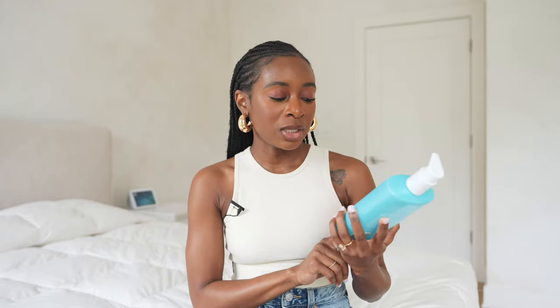If you know me, you know that I love a good thick cream when it comes to my lotion and just lotioning my whole body. However, in the spring and summer, when it's hot, when I'm sweating, when the sun is out, I'm not trying to feel that nasty sticky feeling of really thick lotion or a really thick cream on my skin, because I do tend to sweat pretty easily. So I like a lotion that is a bit more thin in consistency, but something that still equally hydrates, which is why I love the Neutrogena Hydro Boost Body Gel Cream with Hyaluronic Acid.